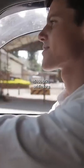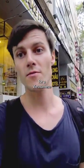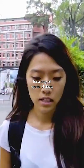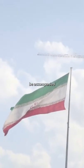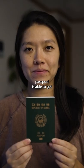A Tanzanian visa for a U.S. passport holder costs $100, while for a South Korean it costs $50. U.S. citizens need to apply for a Vietnamese visa prior to travel, but a South Korean passport doesn't need a visa for a stay of up to 14 days. Iran requires U.S. passport holders to apply for a tourist visa. The process takes up to 8 weeks, and the traveler must be accompanied by a government-approved guide at all times. A South Korean passport is able to get a visa on arrival.